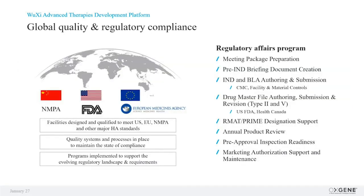WuXi ATU has established a robust and systematic quality management system that meets or exceeds global regulatory standards. Each manufacturing facility shares the same quality system, and all have been designed to meet US, EU, NMPA and other major HA standards. We have put quality systems in place to maintain compliance and also to continue supporting our clients in an evolving regulatory landscape and throughout the product development lifecycle.